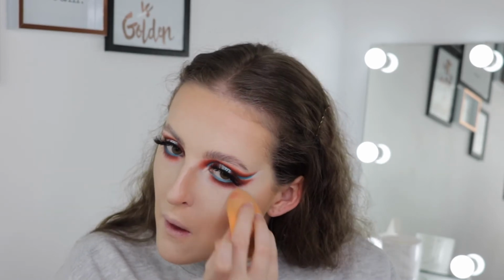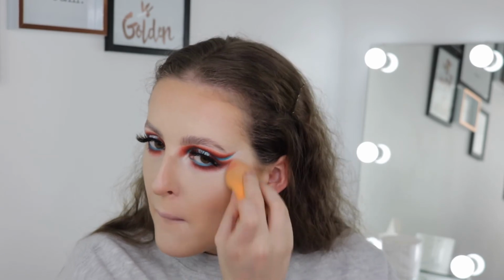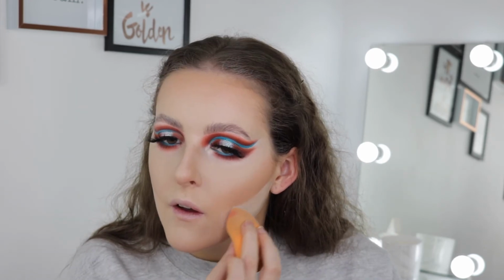Okay, so now I'm going to set the base with powder. I'm going to go in with the RCMA No Colour Powder. So I'm going to take the Hoola by Benefit, and I have no idea how I'm going to fit my brush in there. This brush is so good, but it sheds like a bitch.